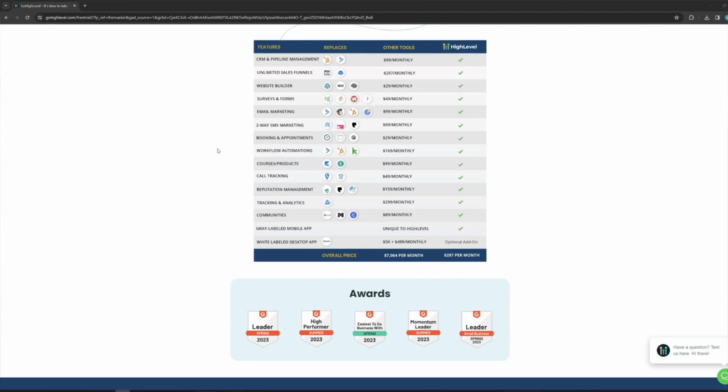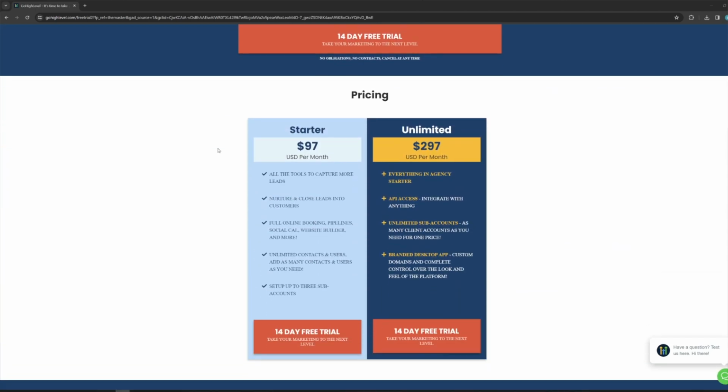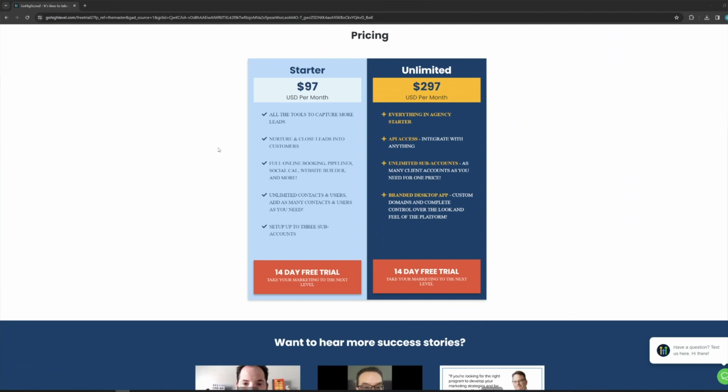But if you're going to start a digital marketing agency, you're going to need their higher plan, which is $297 a month. I know that sounds kind of pricey, but if you start getting businesses to pay you every single month, you can start to make a profit really quickly.